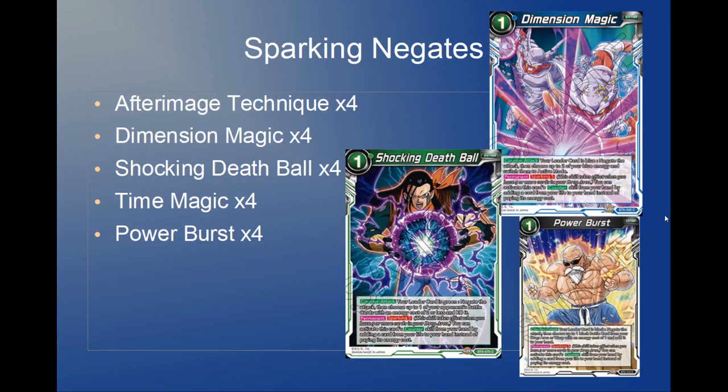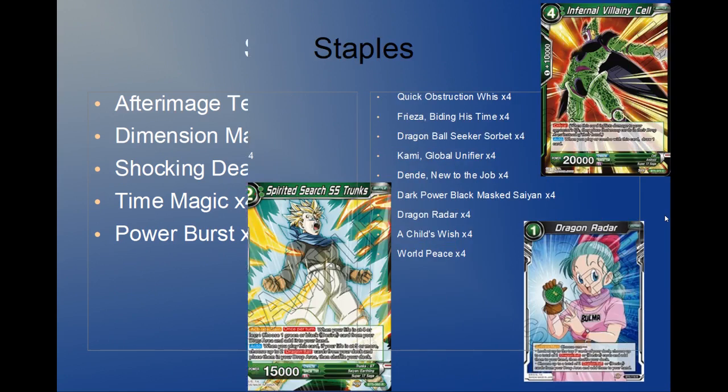And next are the Sparking Negates. These are negates introduced in set 5 that you don't need to pay energy to activate, so you can afford to tap out and still negate an opponent's attack, and it won't hurt too bad. As long as you have 5 cards in your drop and it shares a color with your leader, then you can activate it by adding a life to your hand, and they each have powerful effects. So you definitely want to get 4 copies of each of those moving forward, because you're going to want them in your set 5 decks.